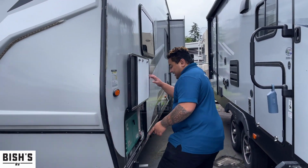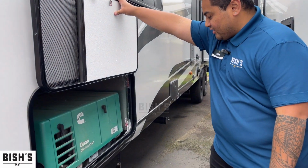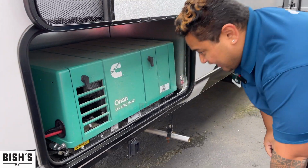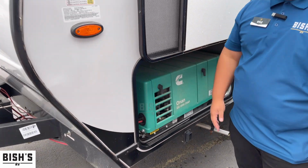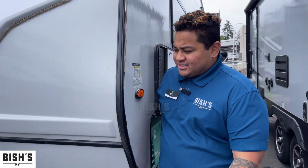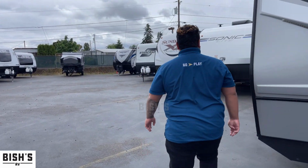Check this out. Yes, it does have a generator. It's a 4,000 Onan generator. And I think it is, yeah, it's a gas generator. So really, really nice hookup there. You don't have to worry about getting your own gen right there, okay? So that's awesome. Let's go on this side over here, checking out this Stellar.